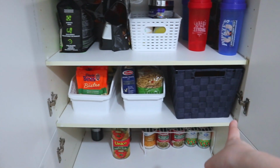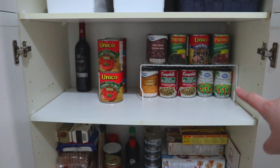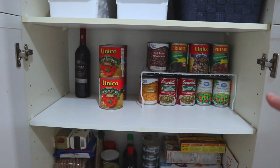And then this one too, I'm so excited to get a Tupperware organizer because then it'll free up space for a third one of these here. But this is what the other cupboard looks like. I think it looks pretty clean. That's what the cans look like. That's also my little wine thing. I just don't have much wine right now. So that turned out really well too.